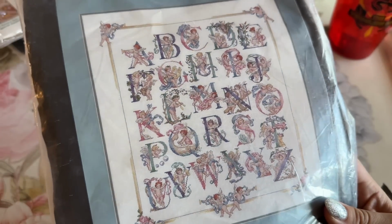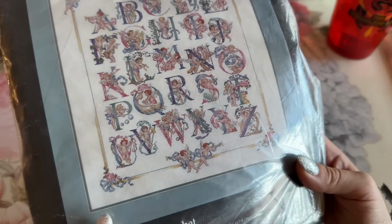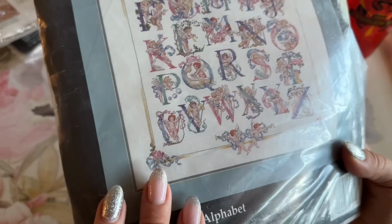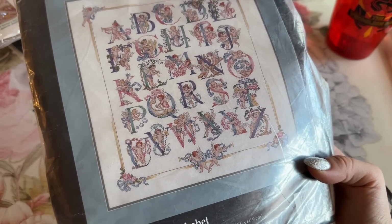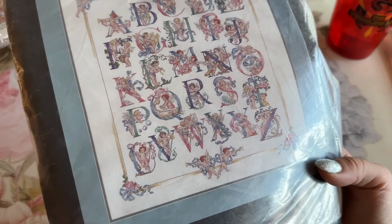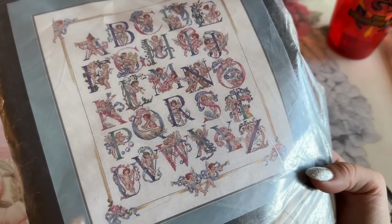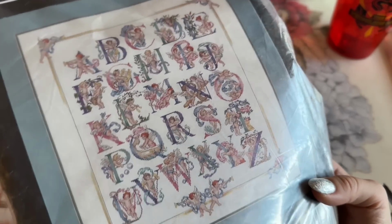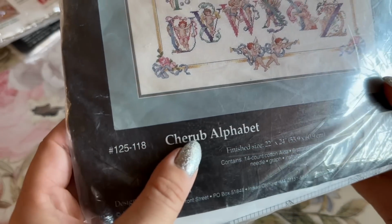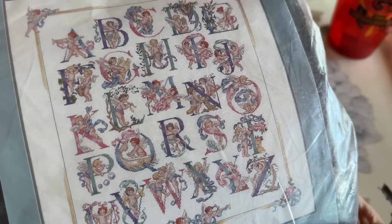This one I actually ordered when I was filming the first haul, but it didn't arrive by the time I filmed it, so I'm showing it to you now. All of a sudden I am in that alphabet thing. As for right now, I like the alphabet where each letter is some kind of design. This is what you call it, chirps. And I think they're absolutely adorable.